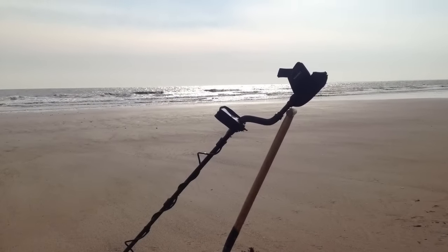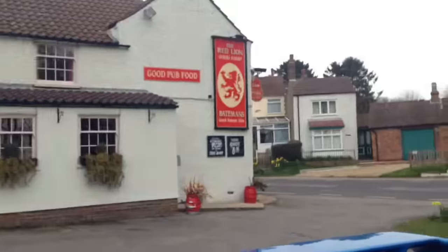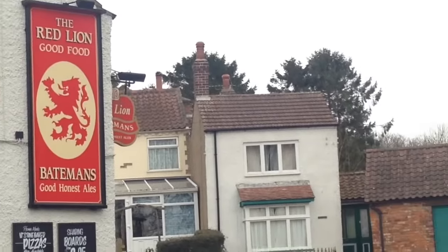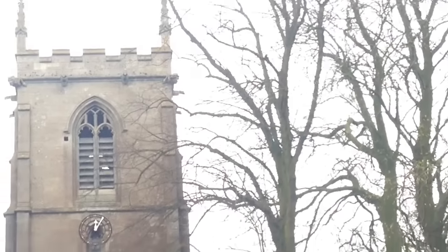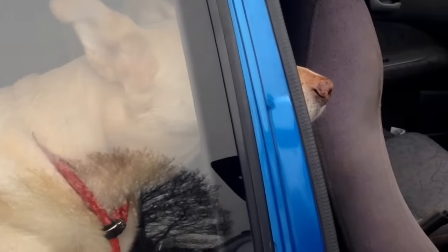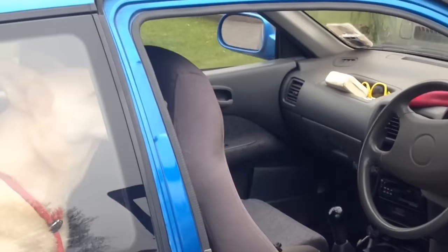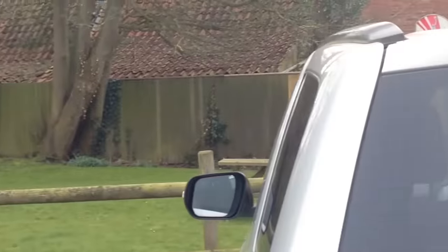I bloody hate beaches. Let's get off and try and find some cool, funky old stuff. Alright, guys. Mad dog's an Englishman. The old Red Lion. It's for our forum viewers. Sorry about the wind. Look at that lovely Saxon church. I haven't got my windjammer in, but look at that. Happy days, beer garden there.